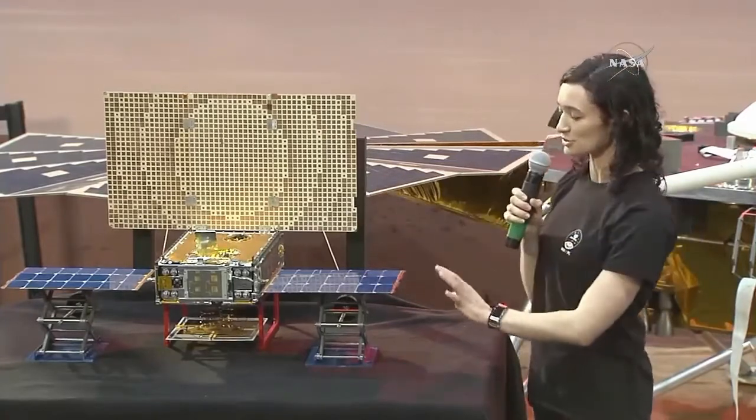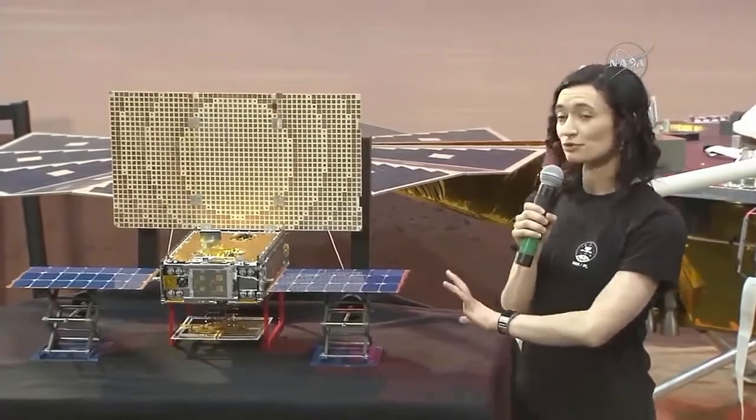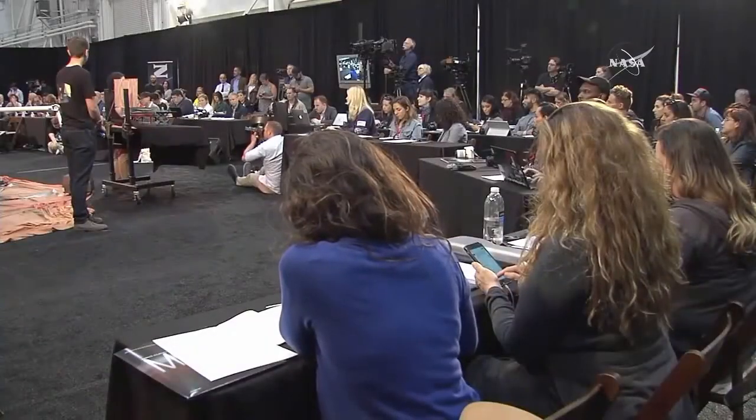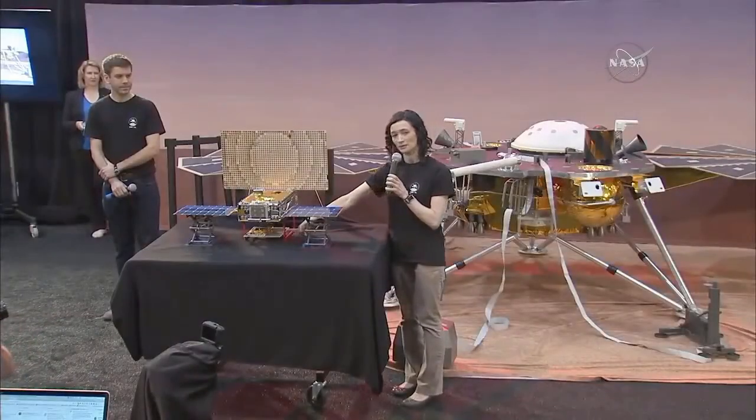Some other main deployables you see here: there are solar panels. These deploy at the beginning of the mission. They generate about 40 watts at Earth, only about 17 watts near Mars. And then there's an antenna on the bottom.